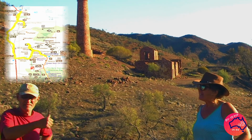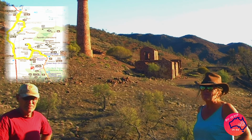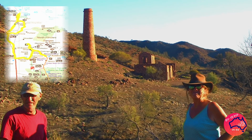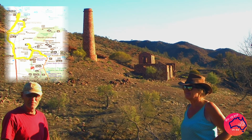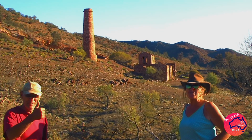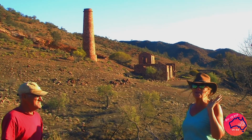We're here to check it out, so come with us and we'll go and see what we can find in the mine. On our way in, we came across a group of bikies on an outback postie bike ride. There was about 100 of them, so keep your eyes out for them. One of them had a bit of a spill, a bit of a tumble.